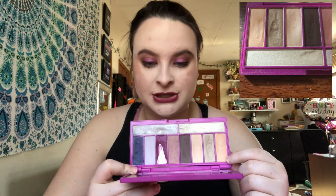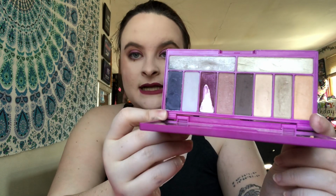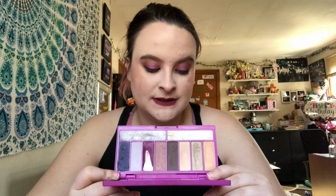Next, I have my Lorac Free Spirit palette. So I am panning the first shade, the second shade, the third shade, the fifth shade, the sixth shade, and the 8th shade of this palette. This shade and this shade already have pan. This shade still has a nice dip. My cat ran across it and scratched it. This currently weighs 108 grams, and I'm not too concerned with this palette, but I should try to use it a little bit more.